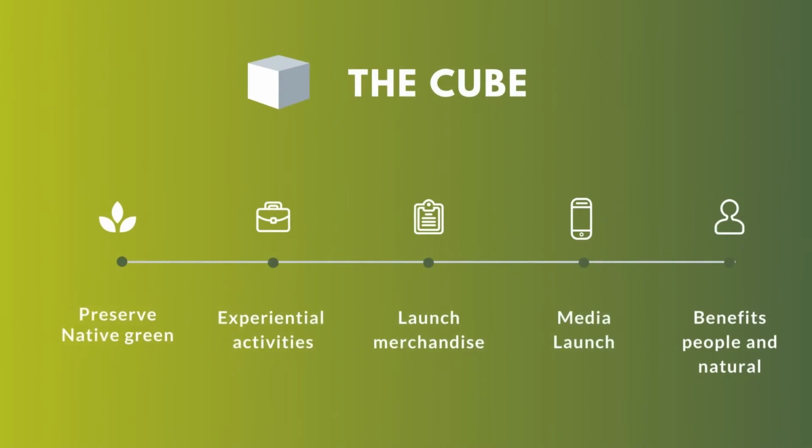Finally, the cube design. It preserves native green and provides experiential activities and launches merchandising and also develops a media application for the design series. In the end, it benefits both people and nature.